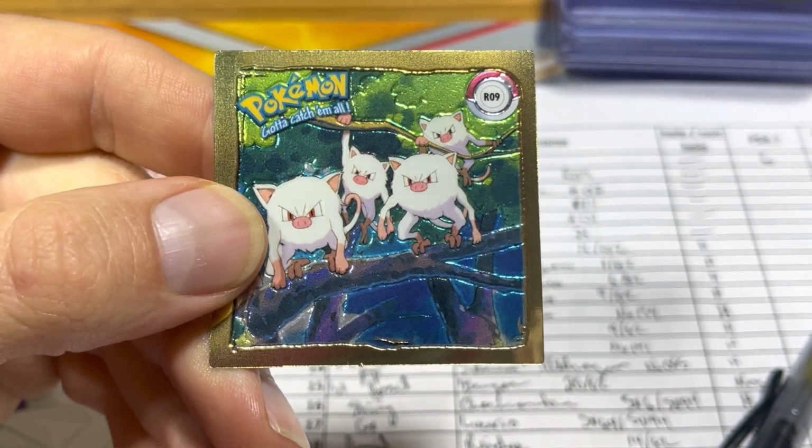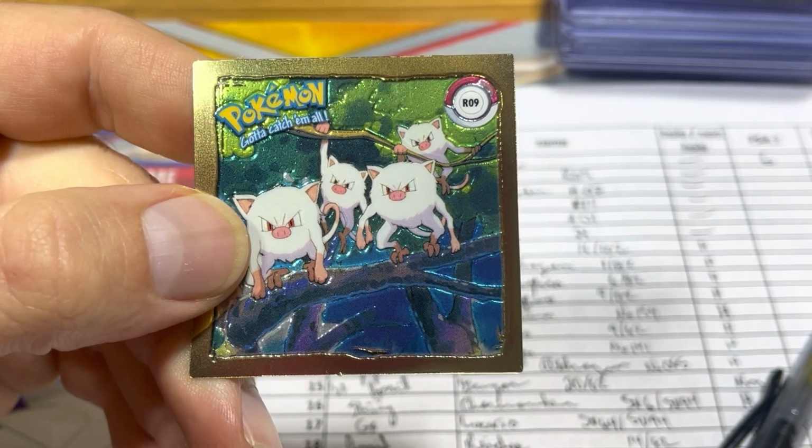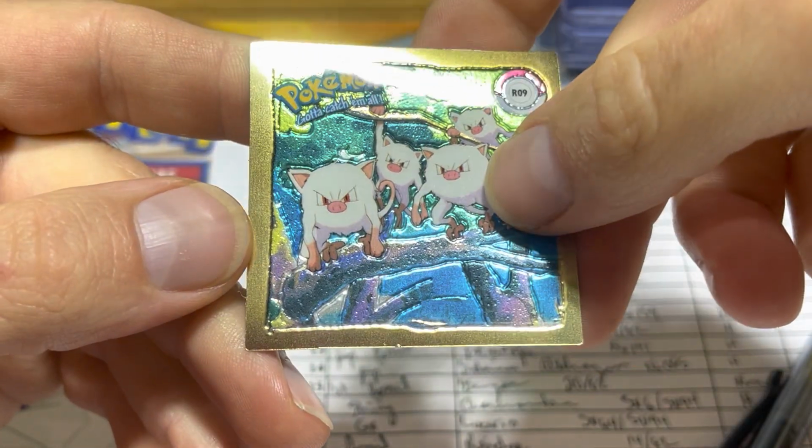Everything on the front looks fine. So the front looks like it could receive a 10. Don't know why it wouldn't. Looks super solid.